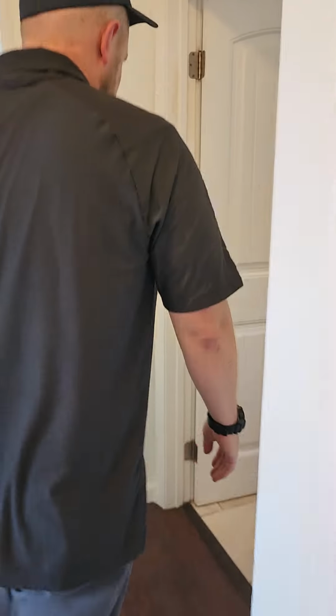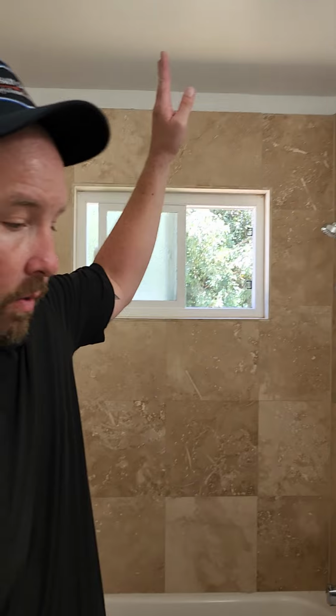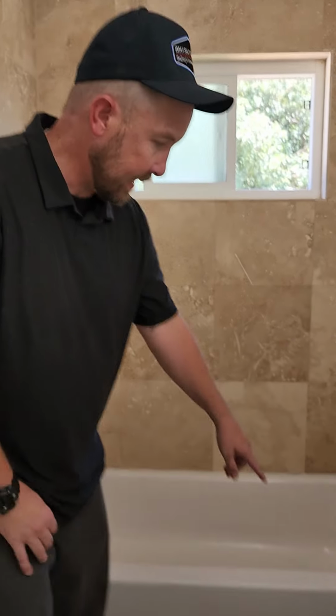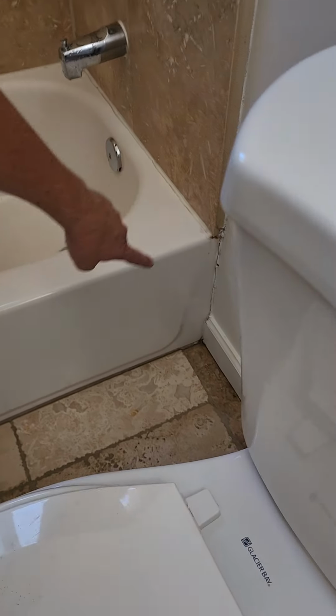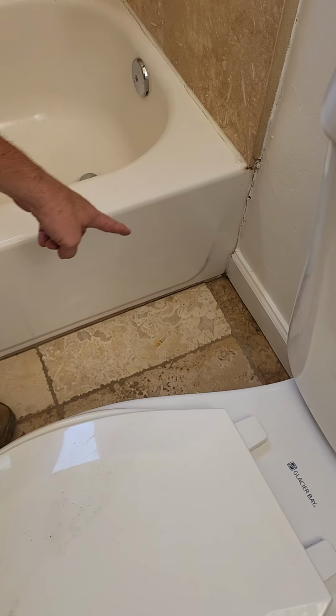As far as the bathrooms, good exhaust fan in this hallway bathroom. The toilets are both nice and tight, so that means the wax rings are still good. Definitely need to seal up the edge of the tub. You can see newer drywall, but they just didn't seal those seams. Same with the base, right?